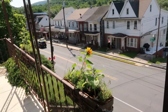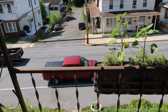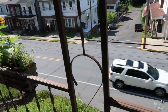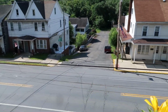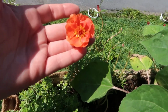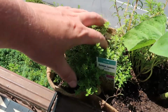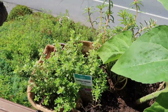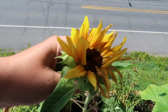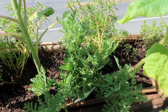So I have three baskets here. Each of them have this portulaca, that's the same as in the blue pots, and golden lemon thyme. It smells wonderful. And I also have two sunflowers on each side of this lavender here.